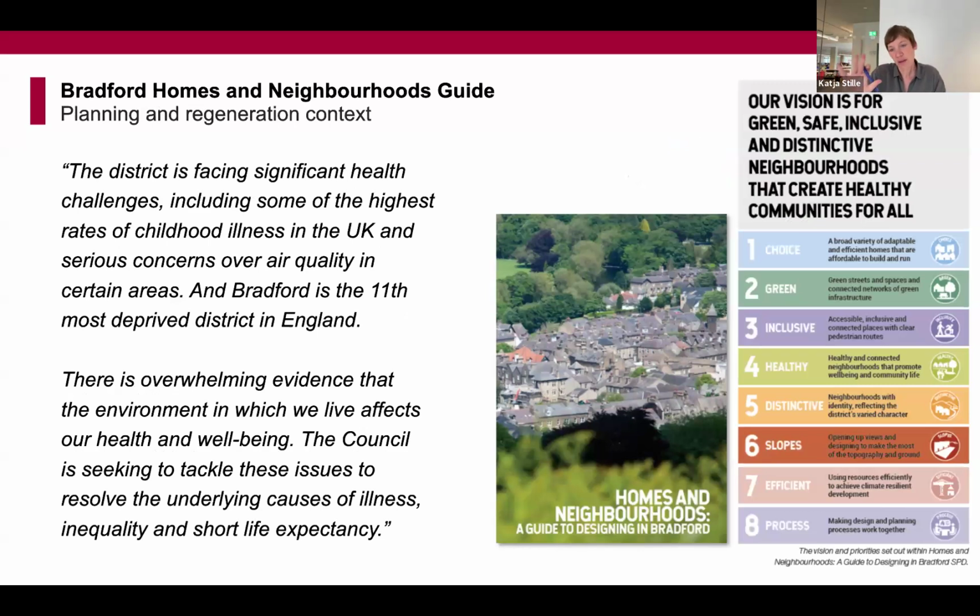This is the vision for the design guide, which was adopted, I think, probably five to six years ago. And in the brief at the time, it was very clear that they wanted to address the childhood illness that existed, child obesity, and poverty, and that's really something they wanted to focus on. At the time, we worked with them to prepare this guide, and every vision element has been tested and looked at from the particular lens of health and well-being. Next one, please.